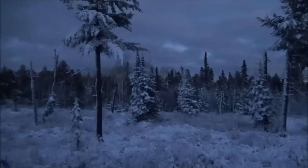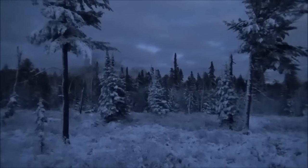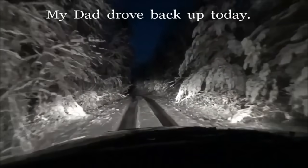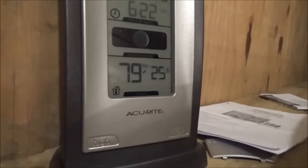Wow. Tomorrow morning is supposed to be really nice also. I think I'm going to come out to the same stand. See if my dad is still parked up here where he was. No, he already headed back. 27 outside, 79 degrees inside.